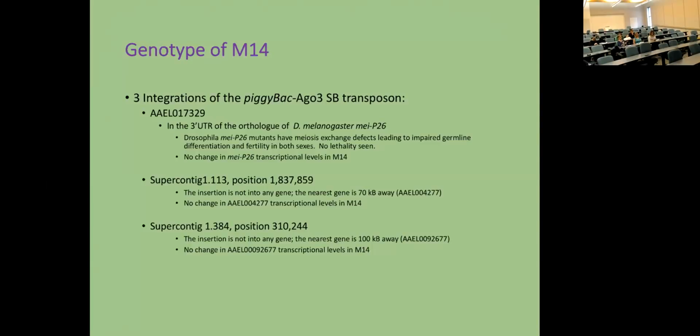And then you can see for the other 2 that they are at least 70 to 100 kilobases away from any known gene. We looked for microRNA genes, any other non-coding sequences that could be of interest, but as best we can tell, these last 2 sites are effectively neutral in terms of gene function.